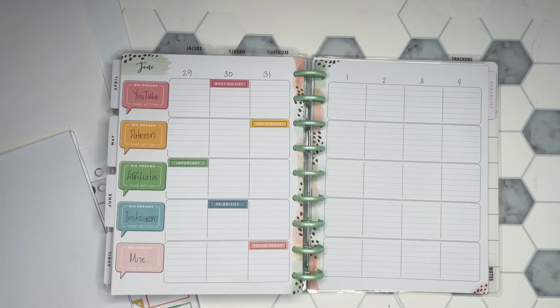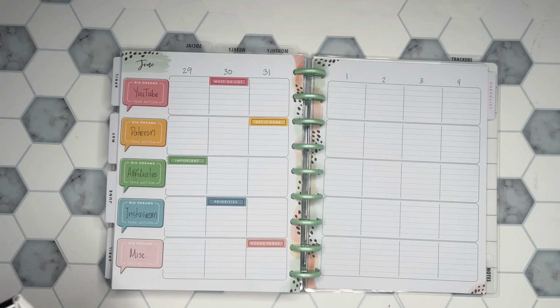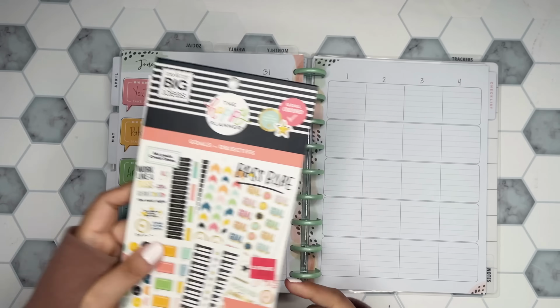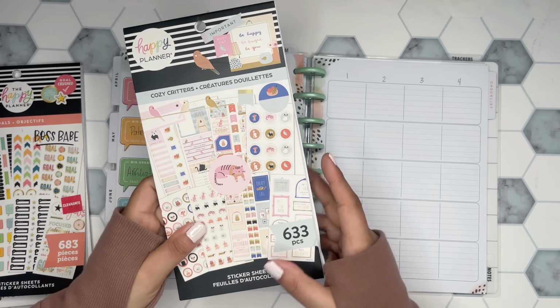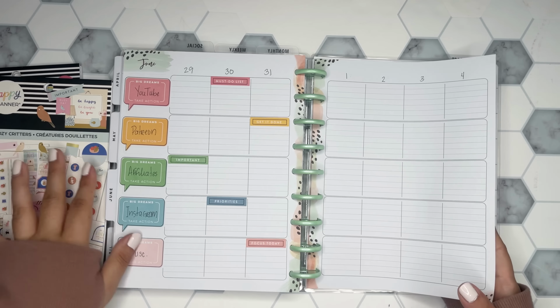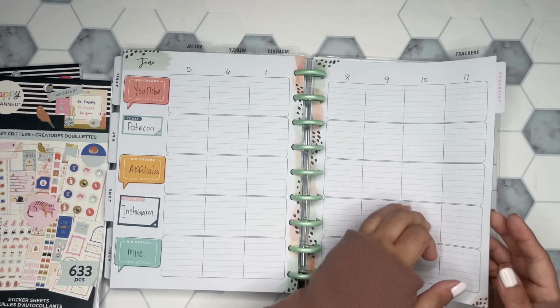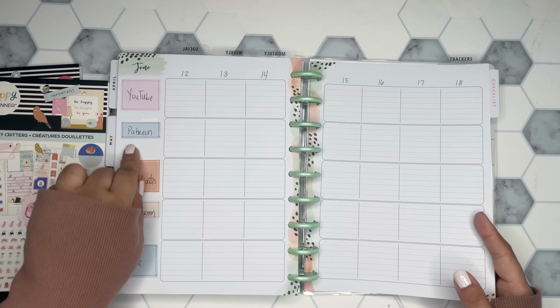All right, so I just set up everything. I'm just gonna go over what I used. So you saw I used, for the first half, the Goals sticker book, and then I found Cozy Critters because there were some cute boxes that I could use from here. So those are the two that I pulled from to use to relabel this side over here.